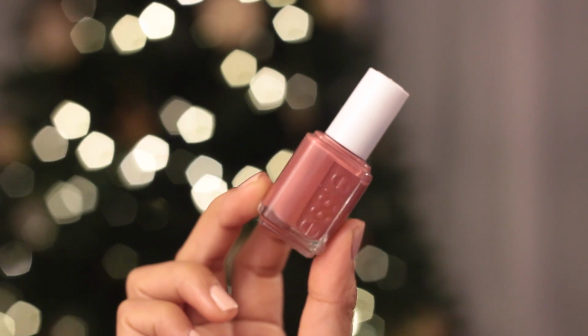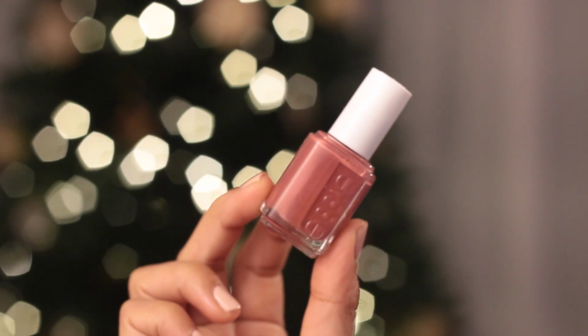I used up this nail polish. Now I didn't use it up entirely, but I used up most of it and then it got dry and clumpy. This is from Essie. It's in Stitches. This would make such a perfect color for the season right now. It's kind of like a My Lips But Better color. If My Lips But Better were a nail polish, it would be in Stitches. It's just kind of a warm berry nude color. I don't know if I'm describing that at all correctly, but it's one of my favorite colors, so I would definitely repurchase this.